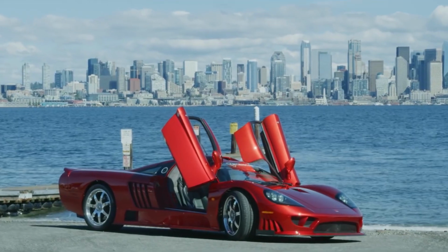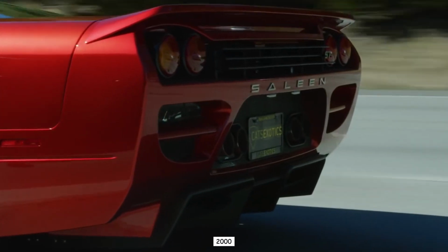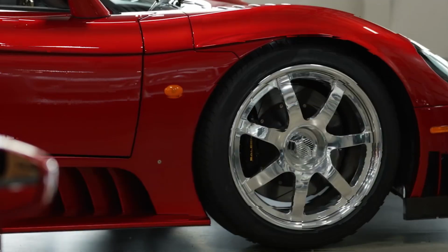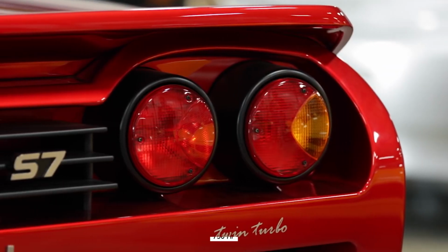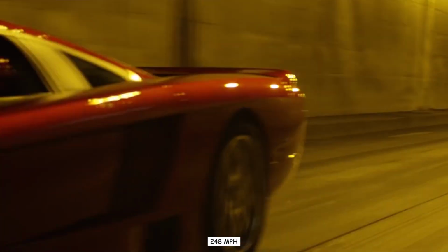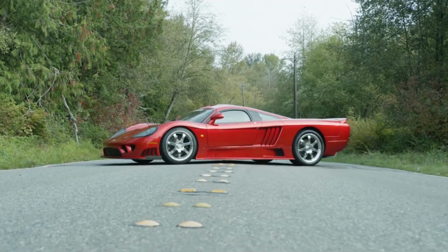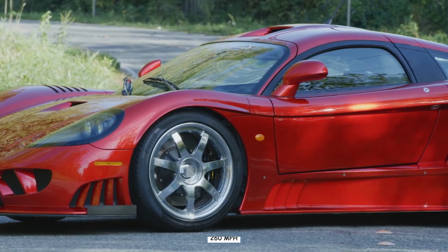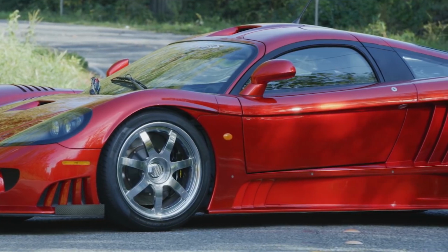The S7 supercar, which was produced by Saleen in 2000, attracted a lot of attention despite not being based on an existing model. Soon after, a revised twin-turbo variant with 750 horsepower and a top speed of 248 miles per hour was released. Saleen offered a competition option that raised the horsepower to 1,000 and increased the peak speed to 260 miles per hour, according to rumors.